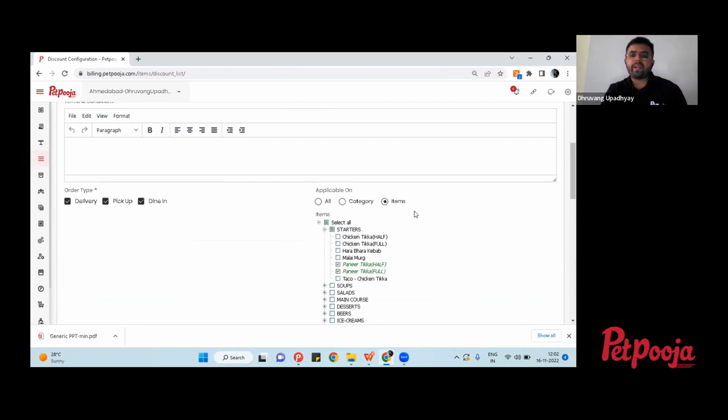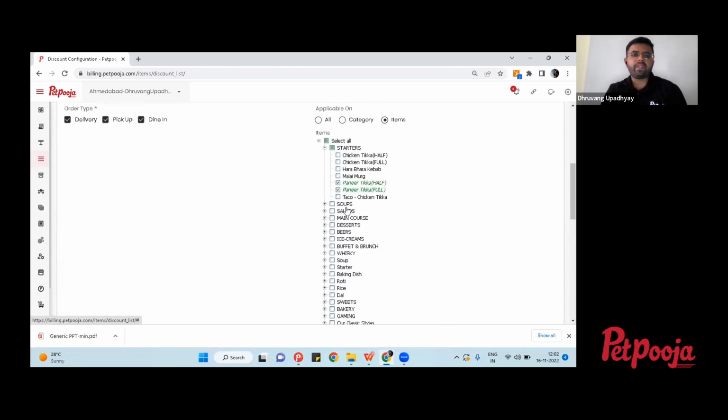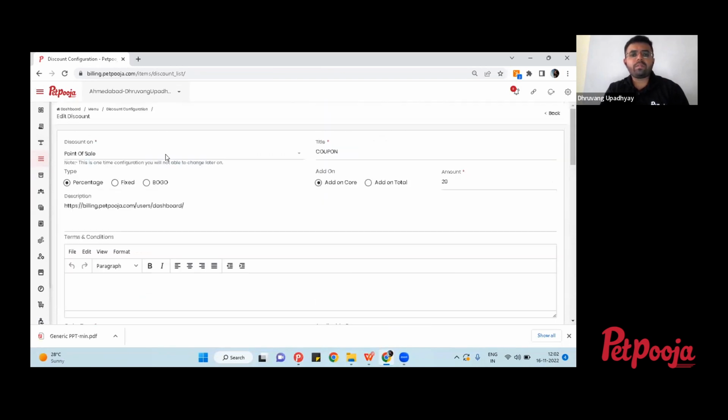So whenever the coupon code is applied, the coupon code will give discounts on a particular item itself, whether it is a dine-in, delivery, or a takeaway order. Or even I can restrict the total amount on which the discount has to be applied, right? Or even I can select what is the maximum discount a customer can get, right? So these are the types of discounts which we can use to give to the customers.